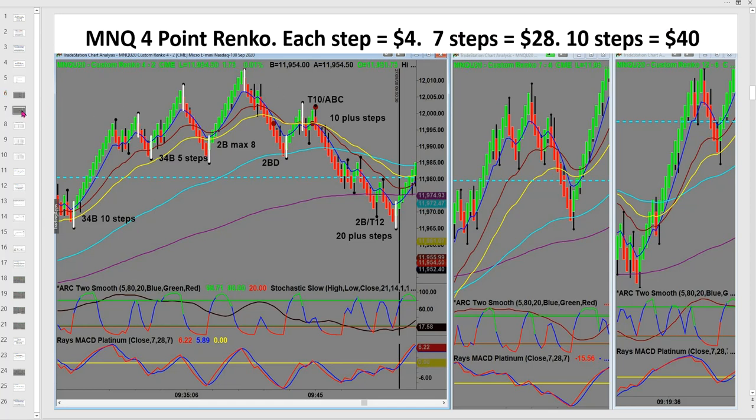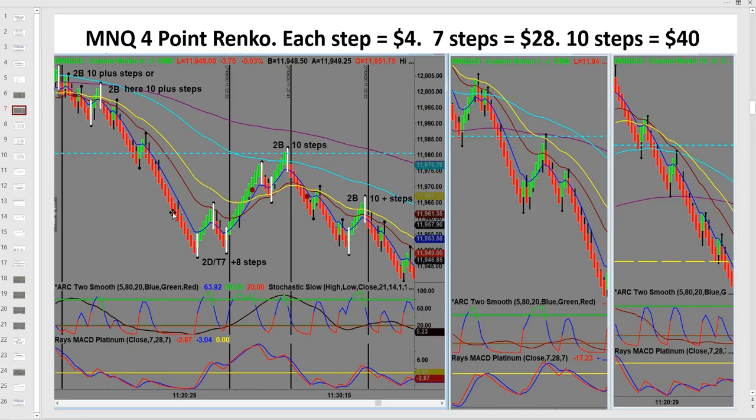Okay, let's have a look at one more chart here, and this is actually the same chart, just a few minutes later going short. We had a 2B, 10 plus steps. If you missed that entry, you had another 2B there. For my divergence traders, you had a 2B little double bottom there. It was good for 8 steps, and I look for anything above 5 steps, and of course there are ways that we trail and lift our stops, but that was 8, and there's another 10, and there was another 10. You're romping your goals in.